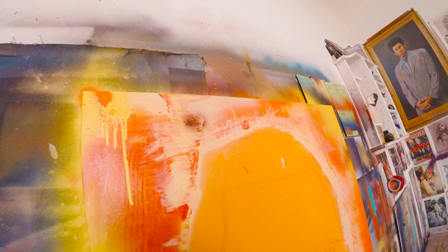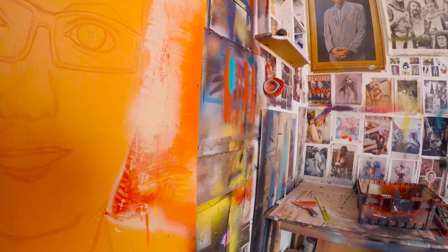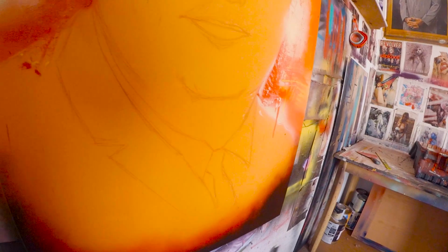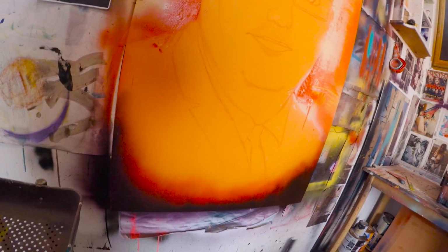Anyway, I did this one a little different because I knew the background was going to be busy, and drawing on top of a busy background is really difficult, so I decided to do the background first. Well, I did the drawing first, then I did the background, and now I've got to paint the actual portrait, which means I might have to do some background again, especially at the bottom here.